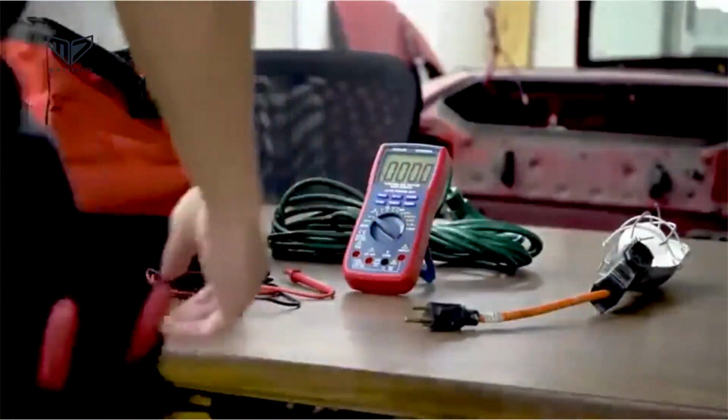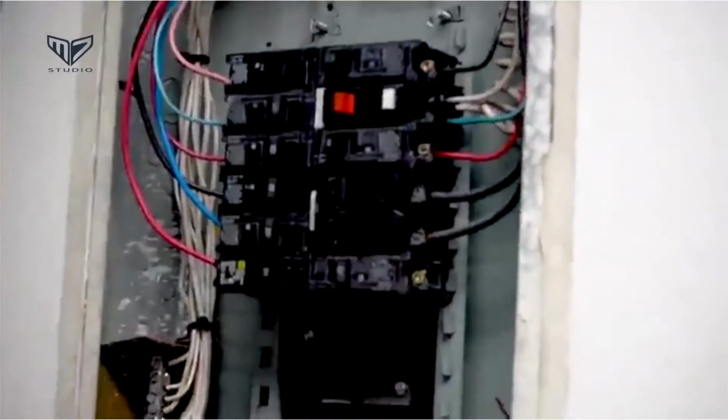Today we present the 5 best multimeters to buy in 2021.